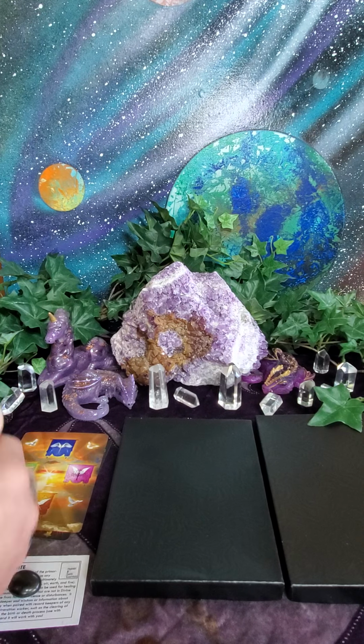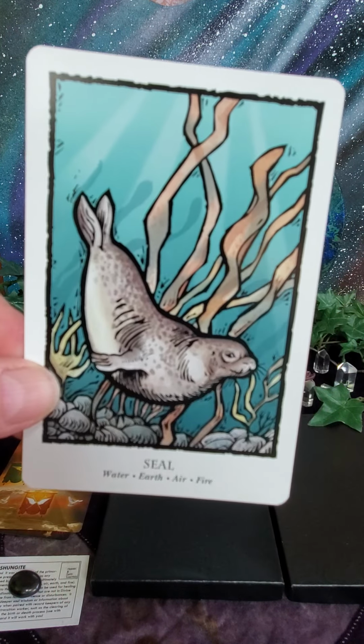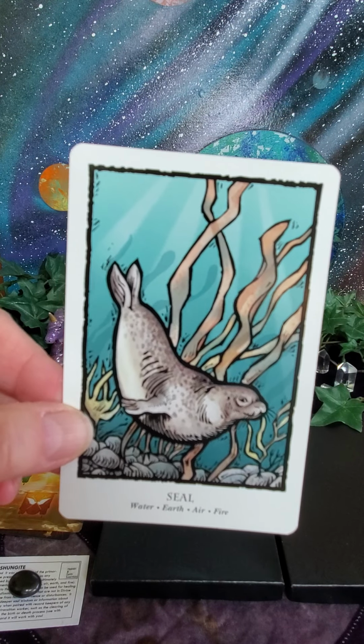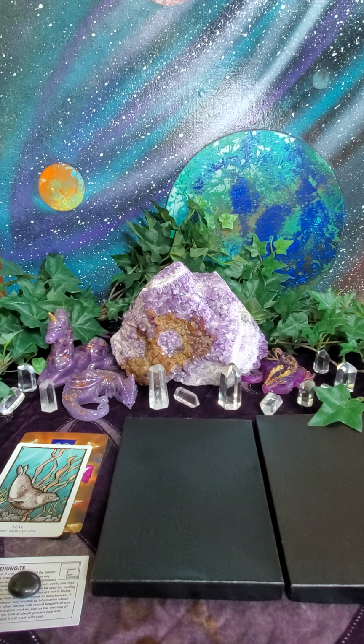Okay, so your third card is from the Magical Menagerie, and it is the seal. And the seal also resonates with all four elements: water, earth, air, and fire. Okay, so let's just see what the book says about the seal. And this is the book where they don't go in any particular order, but the seal is on page 144.